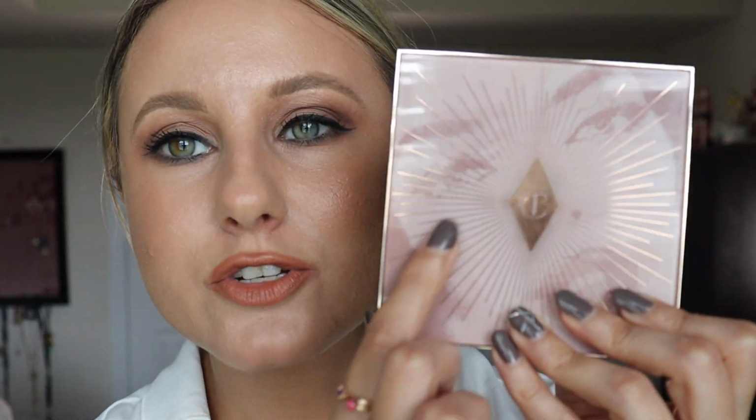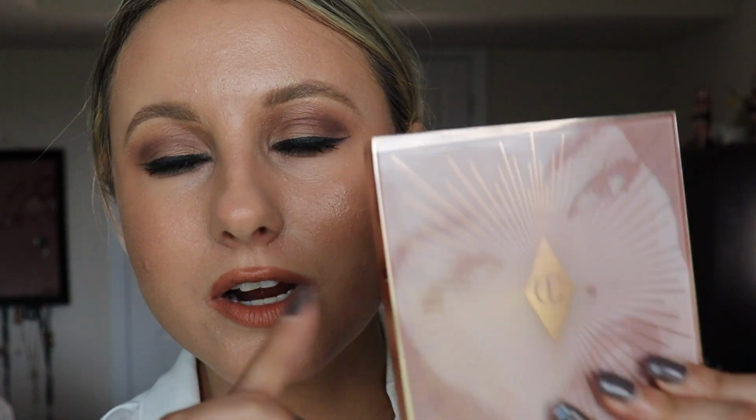Okay, so let's get into my final thoughts on the collection, the Nude collection from Charlotte Tilbury. First we're going to start off with the face palette. This is the Nudegasm face palette. Packaging, probably one of my favorites. I love the pinks and the retro model you have on there.